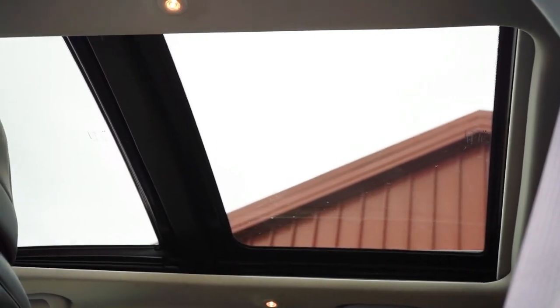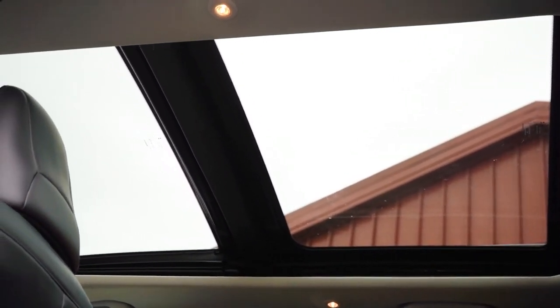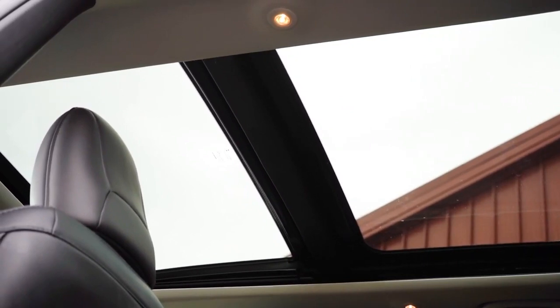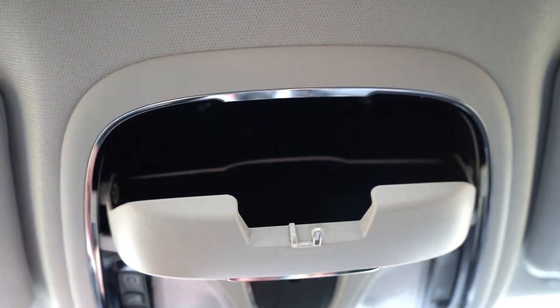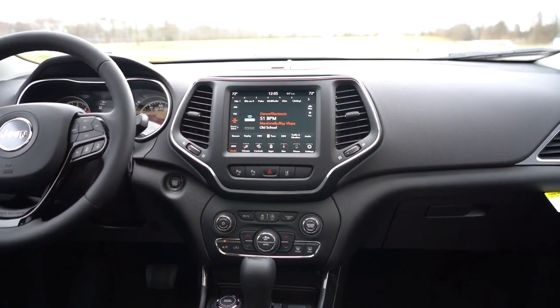Then making our way to overall interior quality, we have an optional panoramic moonroof today. We have a package option with us, so both front and rear passengers have a view of the sky. That's pretty dang cool. Halogen interior lighting does come standard. There is an overhead sunglass holder up there as well. I like that. Looks like we got an auto dimming rear view mirror as well.